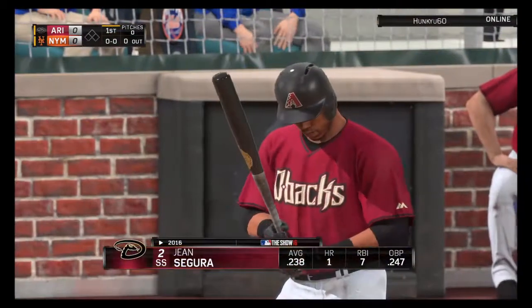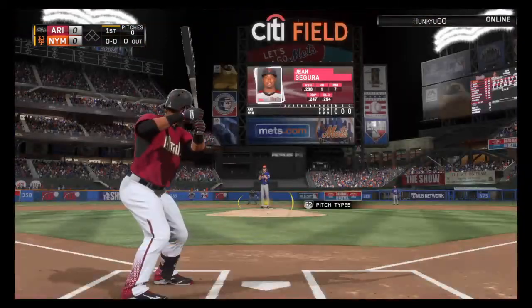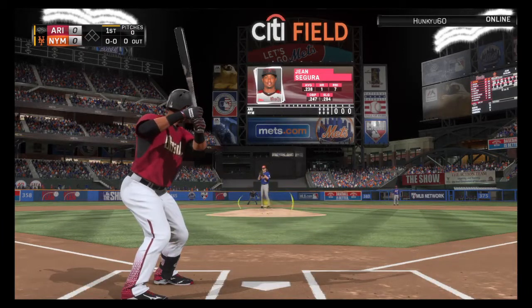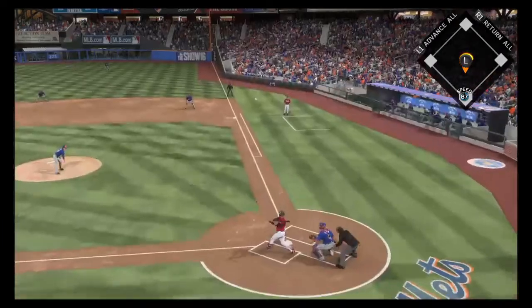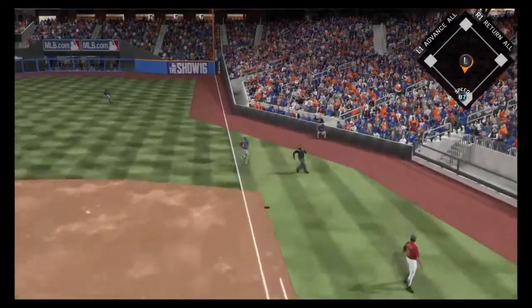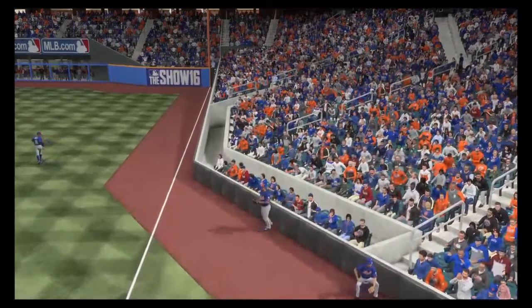Gene Segura heads for the batter's box, and we are just about ready for some evening baseball. Shortstop, number 2. Swing, and he pops him up over toward foul territory. And a rather easy first out.